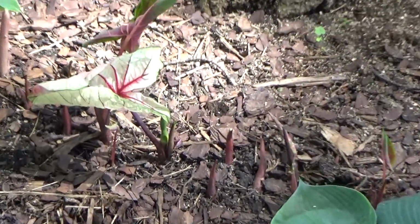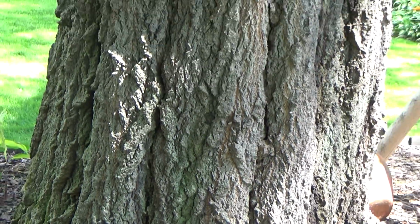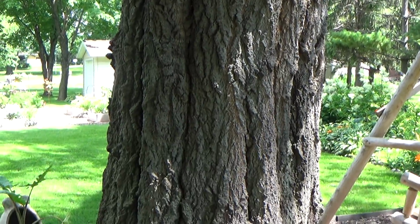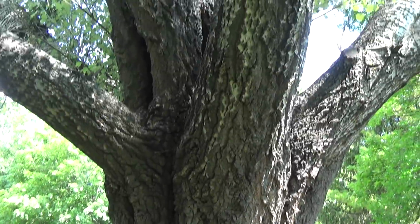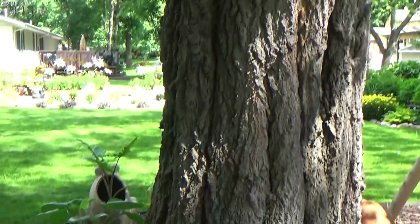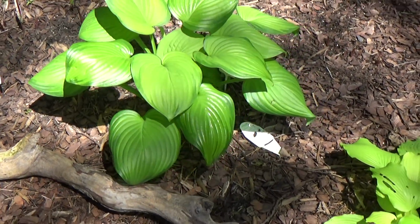You can see this one's a little more, that's a pretty big one. And this tree is huge. I don't even know the diameter of that. Maybe 6-7 feet, if not more. This is a huge tree. Aggressive, shallow roots, but a beautiful shade tree. A little messy, but you know what? When it gets this hot, it saves on the cooling bill.